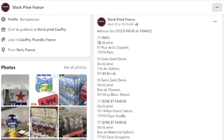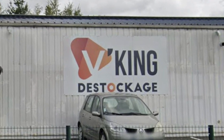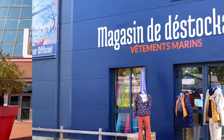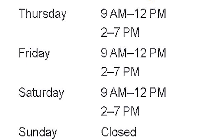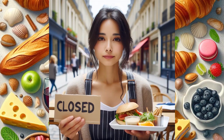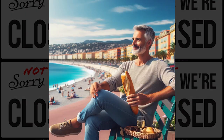Stock Privé has a Facebook page showing some of their locations, although the one I stumbled upon in Pierre Lot has its own separate Facebook page. Keep your eyes open for the words destockage or liquidation, l'usine, factory outlet, and vêtements, which just means clothing. Also, be sure to confirm their opening hours before visiting, since these smaller shops tend to close for the traditional 2-hour French lunch between noon and 2, and they may be closed on Mondays or Wednesdays or Sundays.